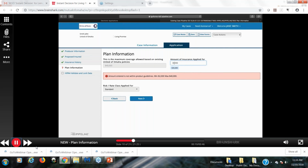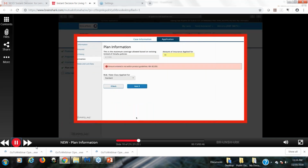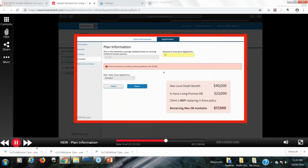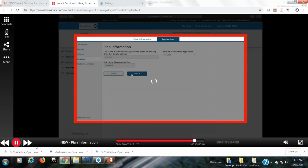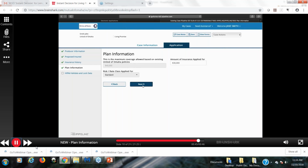One additional enhancement to this section is that the maximum coverage available, the amount shown in the grayed-out field, now adjusts based on the amount of existing Mutual of Omaha Life coverage the client wishes to keep in force. In the scenario shown on the screen, the client had $23,000 of Living Promise coverage already in force that was not to be replaced. As a result, the maximum coverage allowed is only $17,000. You will no longer have to worry about misquoting the maximum coverage available for a specific client. Once the face amount has been entered, click Next.